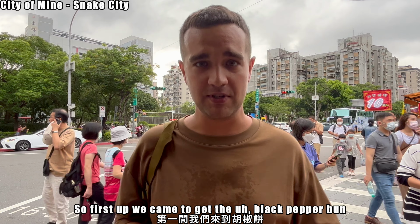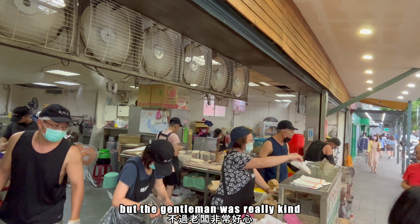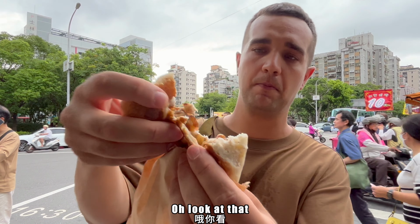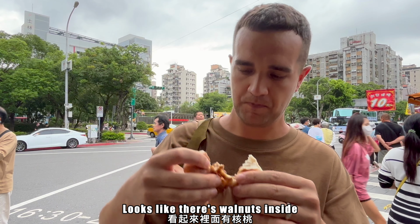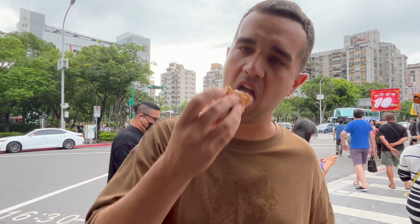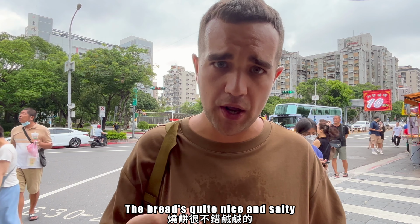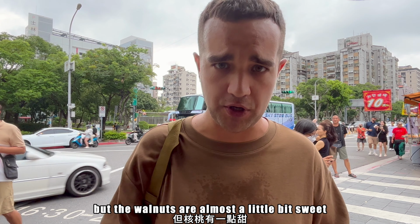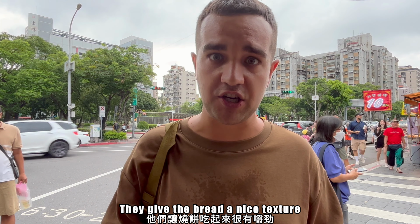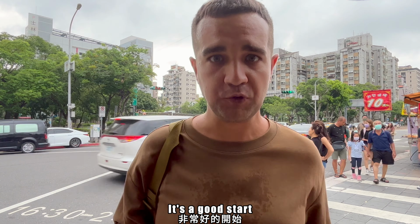So first up, we came to get the black pepper bun. Unfortunately, they're actually sold out, but the gentleman was really kind and gifted us this sourdough bread. Look at that. Looks like there's walnuts inside. Oh, wow. The bread's quite nice and salty, but the walnuts are almost a little bit sweet. They give the bread a nice texture. Crunchy on the outside, nice and fluffy in the middle. It's a good start.